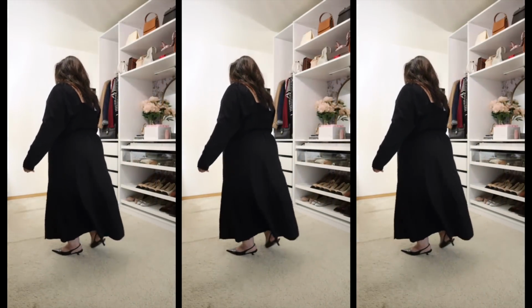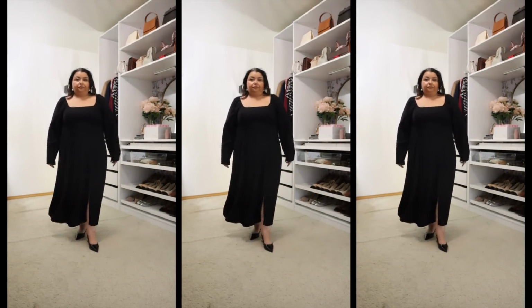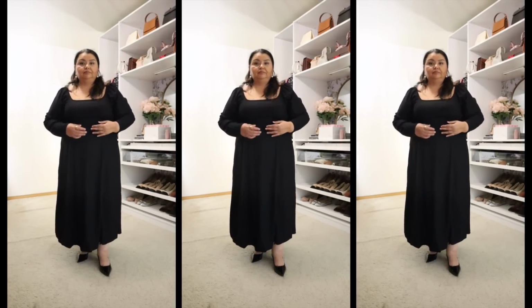So you're going to get a little bit more use, not to mention the fact that even though it does have a wider square neckline, pop a blazer on this and you could wear it to the office. So there's a lot of versatility with this dress. With the right accessories, you can make it look a lot more dressy than it actually is. Or you can bring it down with some flats or even a pair of sneakers, and dress it down as well. So there's a lot that you can do here.